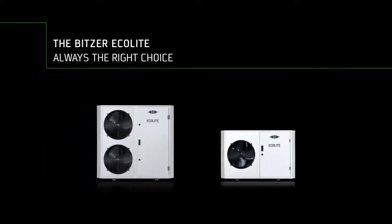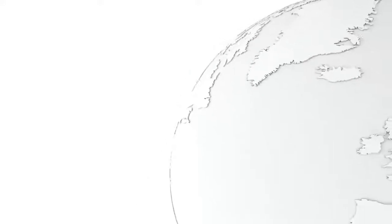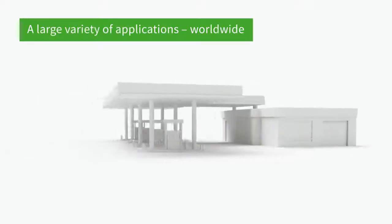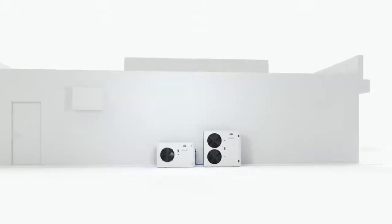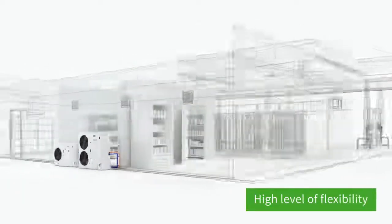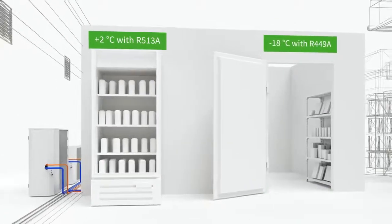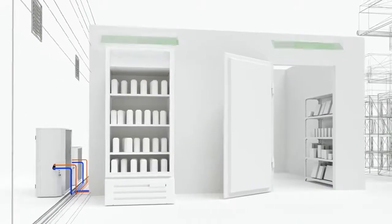The Bitzer ECOLITE, for any requirement, for any application. Medium and low temperature applications, all covered by a single condensing unit series worldwide. The Bitzer ECOLITE, the ideal solution for all your applications. Easy to install thanks to plug-and-play concept and ensuring reliable operation, always and everywhere.